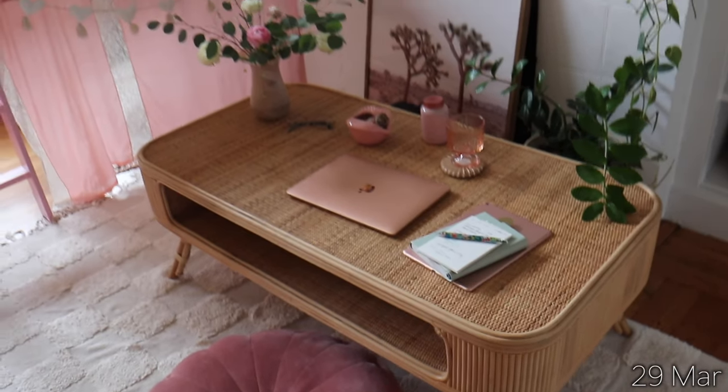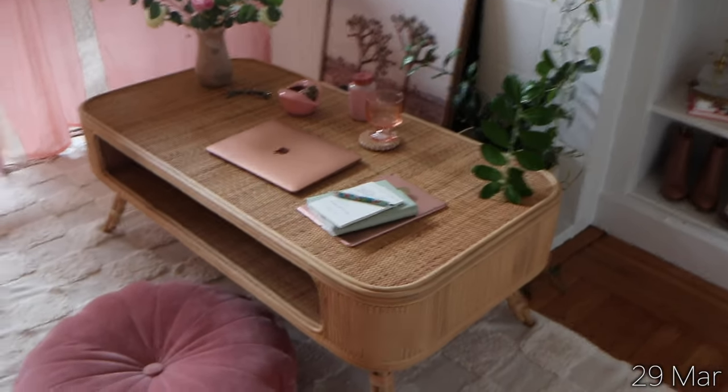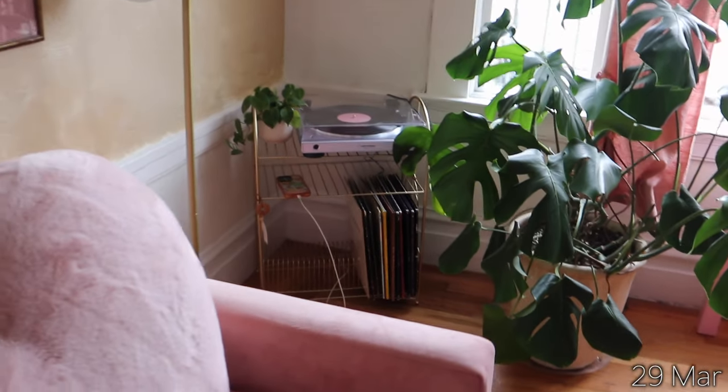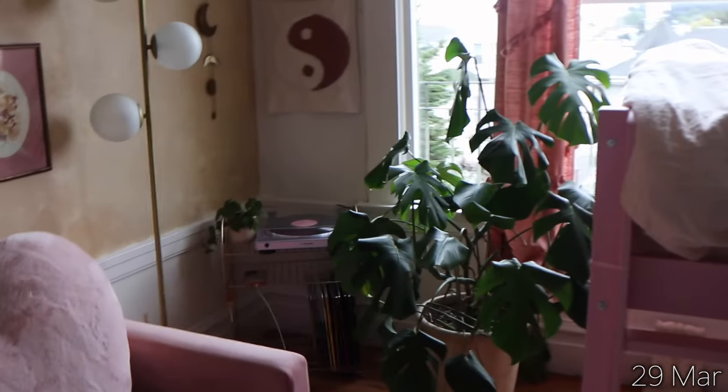Let me show you guys how my living space looks right now. This is where I work. It's a little DIY area. I think my coffee table is too big. I ordered a new one. I told you guys earlier, but I'm currently waiting for it. So for now, I'm using that one. I'm so obsessed with my little record player station. It's so freaking cute, you guys. This corner is a vibe.